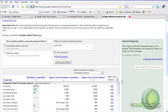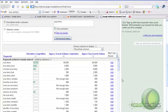Here we go. So what's good about this tool is you're able to get a lot more information than just average search volume. Now they even give you average search volume estimations. But if you look over here to the keyword side, you have Acacia berry juice, Acacia berry fruit, Acacia berry drink, Brazilian Acacia berry. So you have a lot of different search queries for the Acacia berry. Benefits of the Acacia berry.